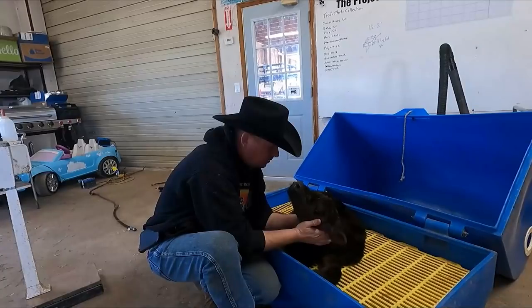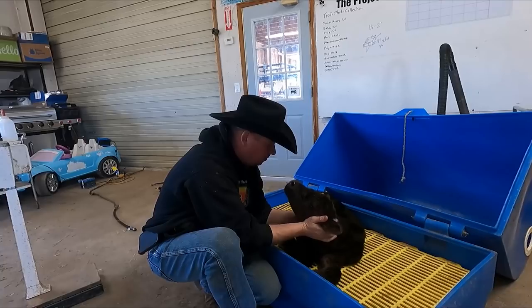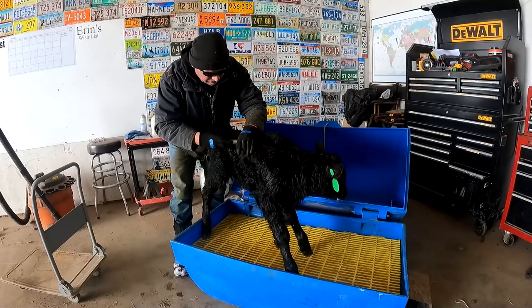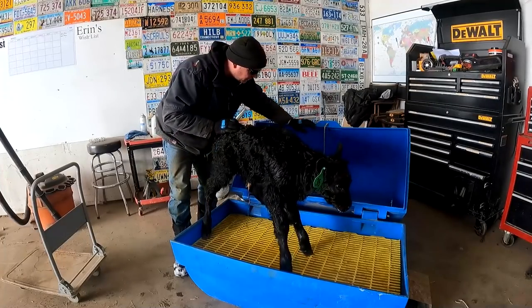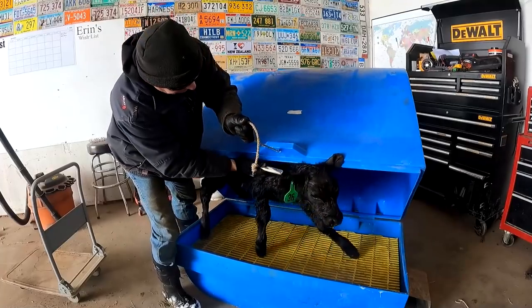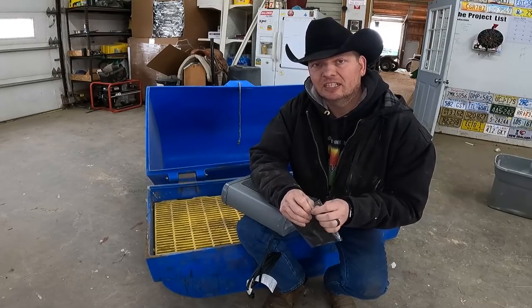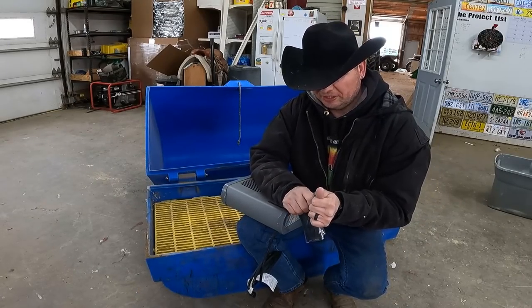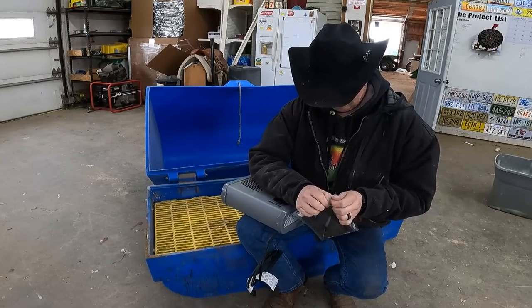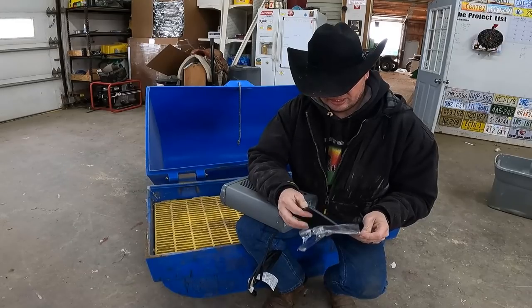The great thing about these heaters is that when you start putting calves in here and they've got straw on them or hay on them or whatever else, there's kind of a fire danger, right? So one of the great things about these heaters is they actually have filters that go over the intakes. And that way you don't have to worry about getting any type of straw or anything else inside this heater and down by the elements. If I can get it open, there we go.